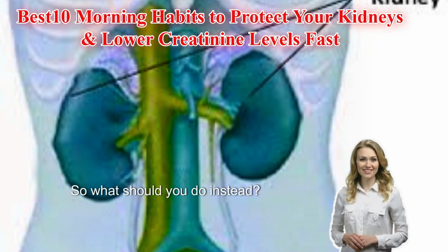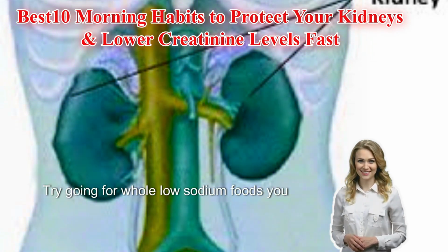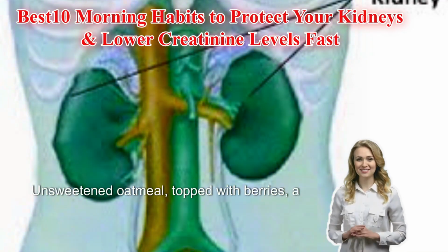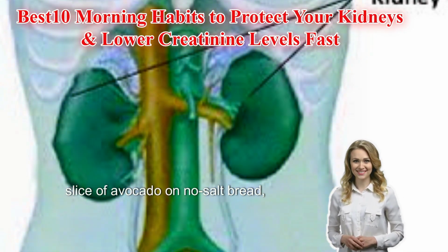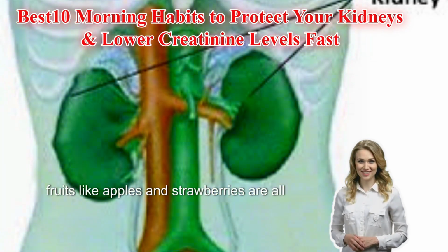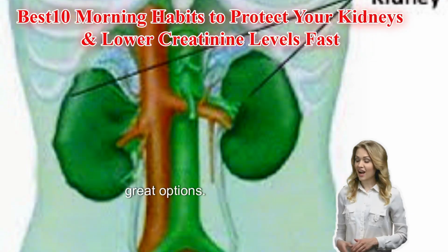So what should you do instead? Try going for whole low-sodium foods you can control. Unsweetened oatmeal, topped with berries, a slice of avocado on no-salt bread, or a homemade smoothie with kidney-friendly fruits like apples and strawberries are all great options.